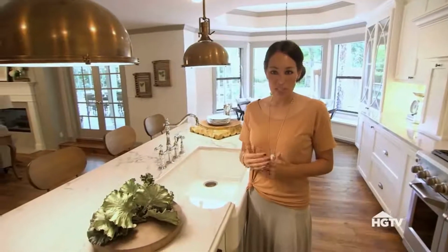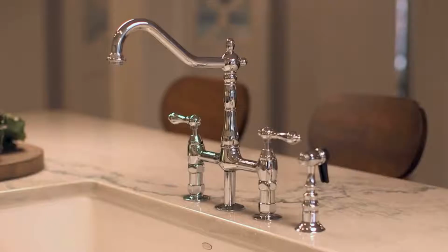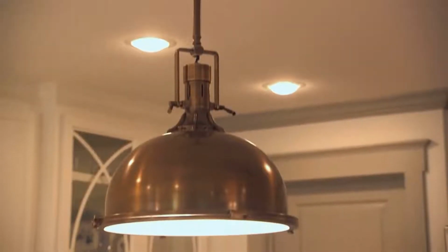I think a lot of people get scared at the idea of mixing metals in the kitchen, so just have fun with it. It's really finding pieces you love and implementing them in your home.